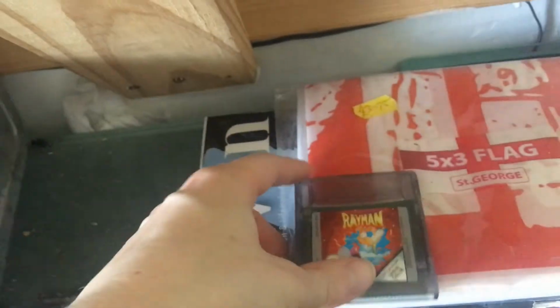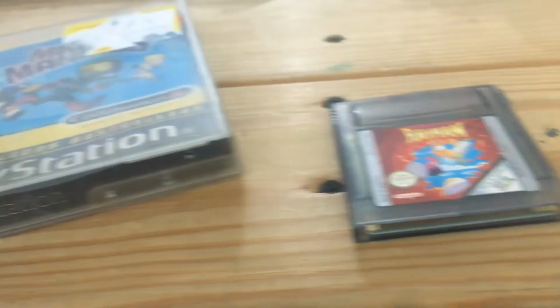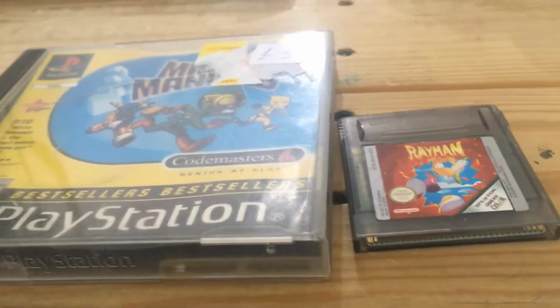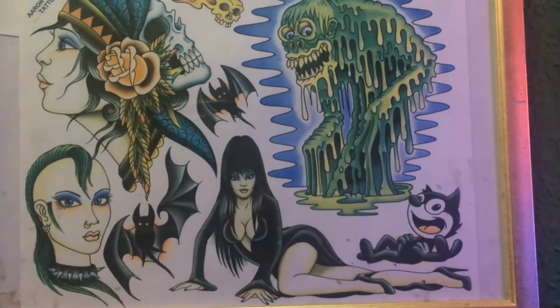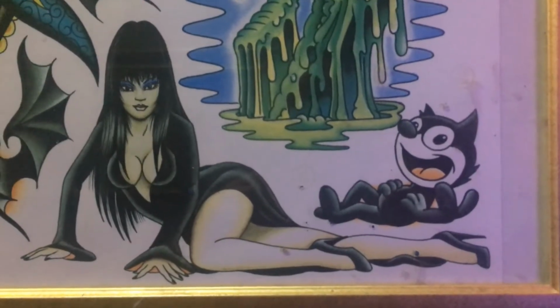What I did pick up, however, is this copy of Rayman for the Game Boy Color, which I spotted right next to the till as I was paying for Maniacs for the PlayStation 1, and on the way out I saw you could get a tattoo of Elvira, which I have to admit is pretty awesome.